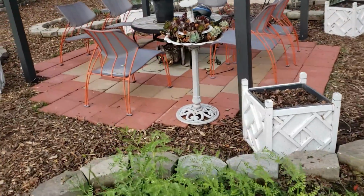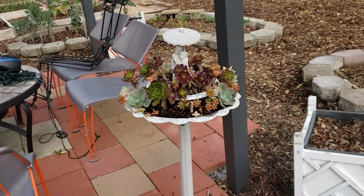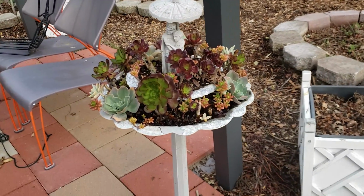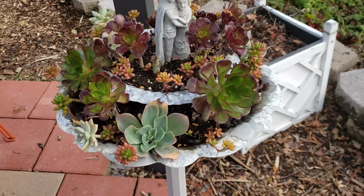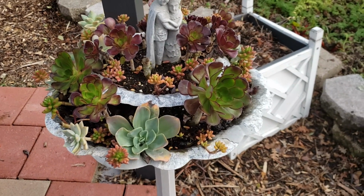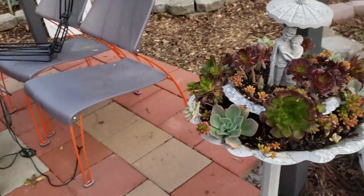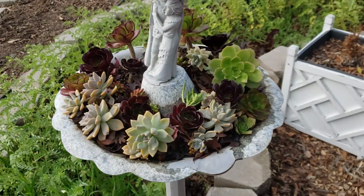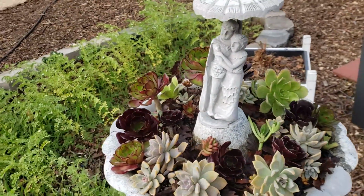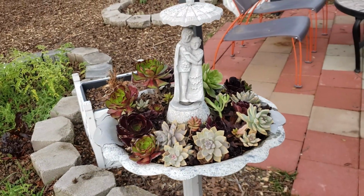I wanted to show you my succulents. This is a little old fountain that was lying around doing nothing, and I just planted some succulents in them, and this time of year they just look so pretty. There's hardly an inch or so of soil in this and they're growing so nicely. I've got another one here also. It's just gorgeous. I just love these succulents. This time of year the colors are just so vibrant.